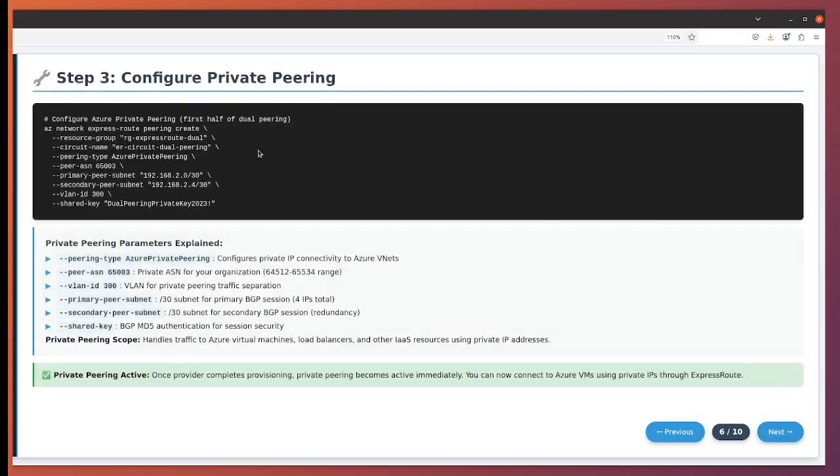Private peering configuration. Now we're configuring the private peering side of our dual peering setup. This handles all traffic to Azure Virtual Networks, using private IP addresses. The peer ASN 65003 is a private ASN that I'm using specifically for private peering. In dual peering scenarios, you might use different ASNs for private and Microsoft peering to provide better routing control and separation. The VLAN ID 300 is chosen to be distinct from the Microsoft peering VLAN we'll configure later.